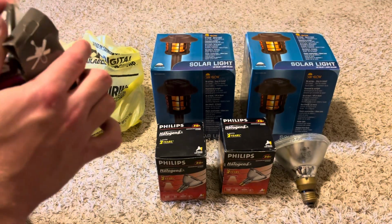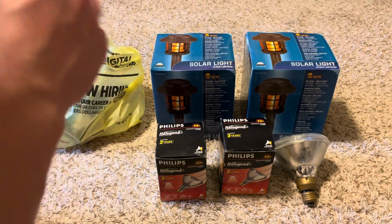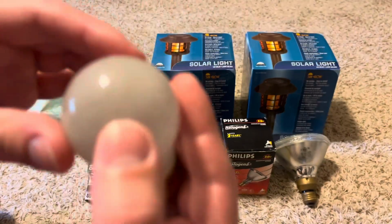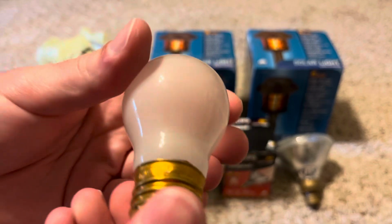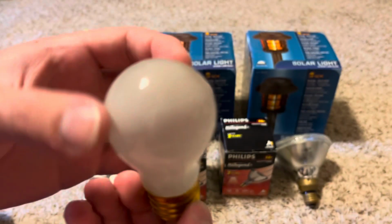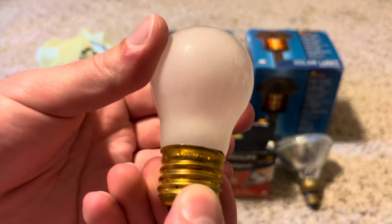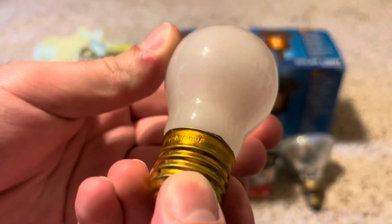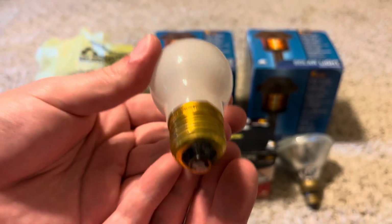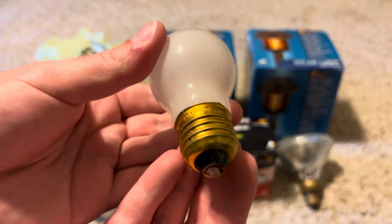I did, however, take a look at this when I was at the estate sale. So we'll take a look at one of the bulbs that's in there. Of course, here's the bulb. I don't know if this is the Sylvania one or not, but there is this one in here. It's a 40 watt, 120 volt. This seems to be a very nice bulb. Of course, it does have a very nice brass base, as you can see.